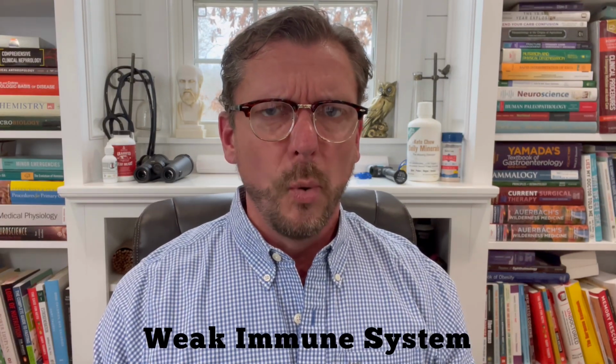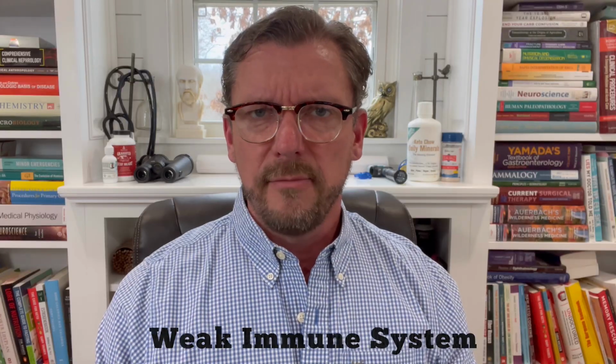A final symptom is that you just catch more viruses. You have more infections more often. This could be upper respiratory infections. This could be bladder infections. Any kind of common infection that you just seem to keep having repetitively for no real reason could amount to a selenium deficiency.